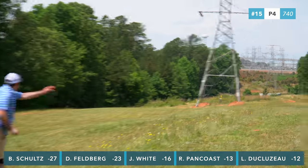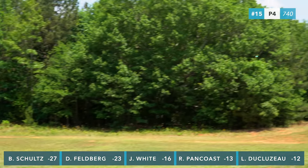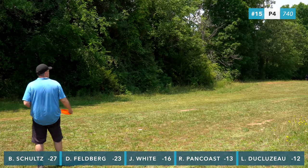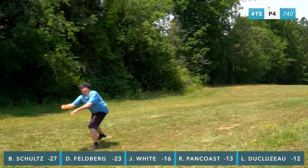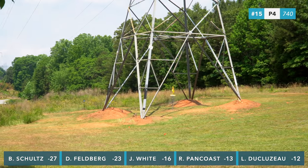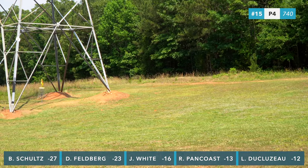Feldberg's approach. Ooh, that's a little flat. Nope. He just put it in the trees on the right side. I think he just threw it too hard. Ross trying a backhand roller that should finish nicely up the hill, but a little sharp and curls early.